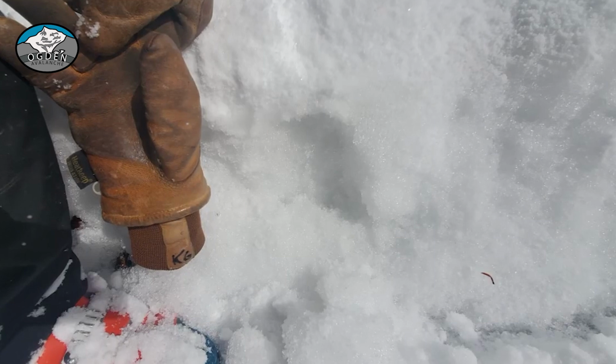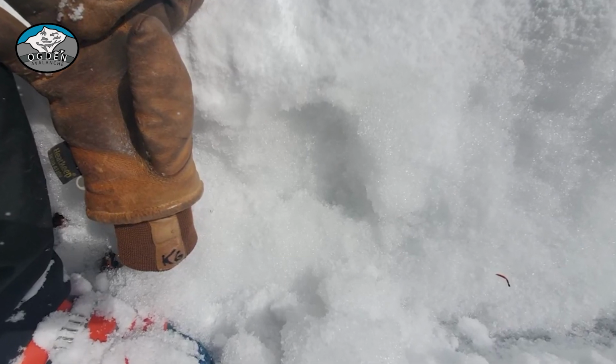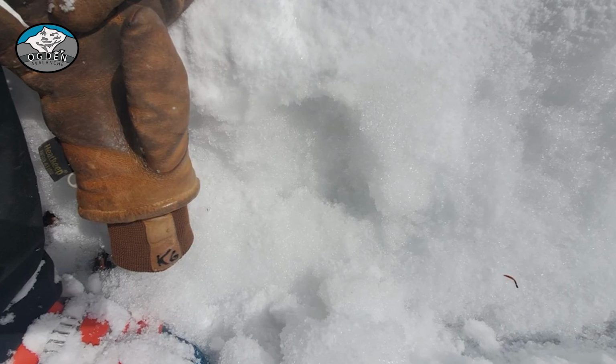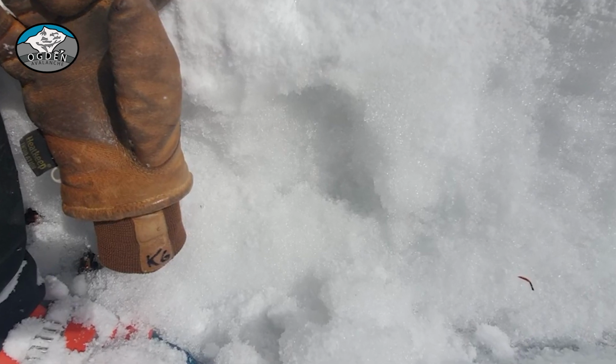Kind of thought this photo would be cooler than it actually looks. But this was more recently, and it's just showing the moisture in the snowpack. There's a little bit of new snow overlying a lot of wet snow.